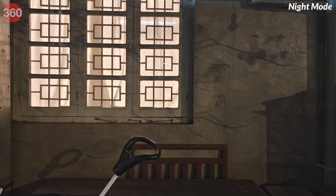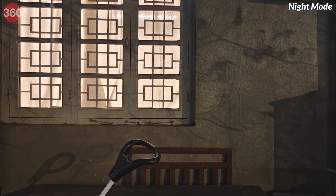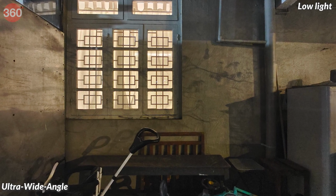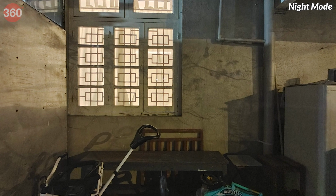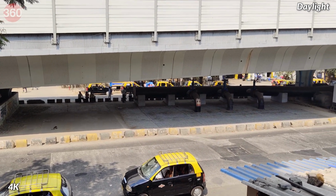Firing up night mode added more dynamic range and brought out even more detail with some added sharpness. Photos taken with the ultra-wide-angle camera were also quite usable, but the night mode images from this sensor came out a bit soft due to the lag of OIS. Video quality in daylight was good.